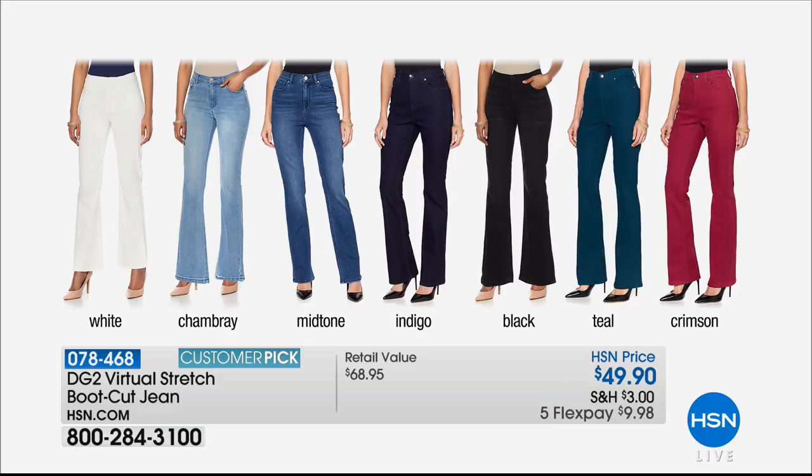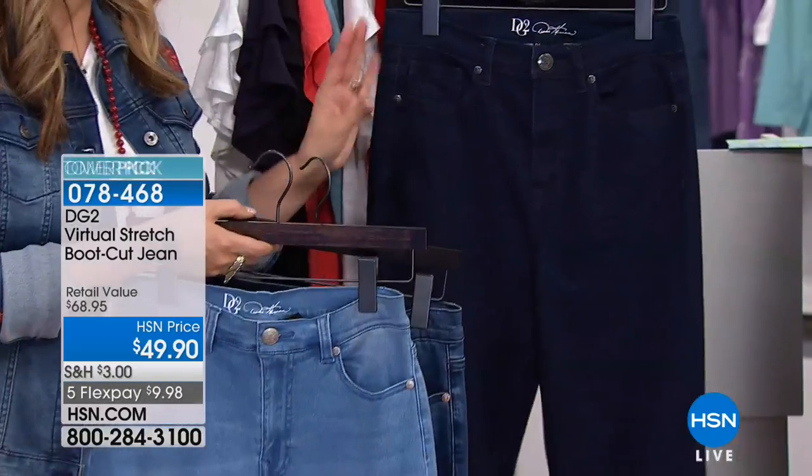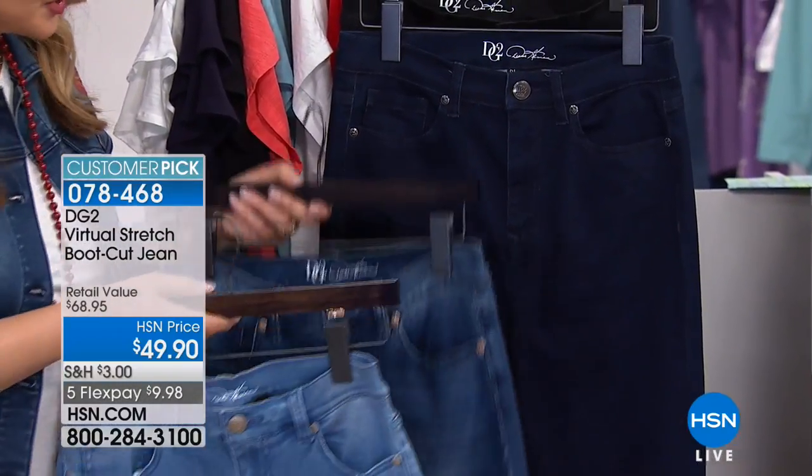So we can start with all the blues, because they're all back in stock. There's that chambray, and you can see the mid-tone. And then we also have the indigo, which looks really dark in that image, so we'll show it to you live. It is a saturated indigo. In this indigo, there aren't any whiskering, so it is that true blue through and through. Yeah, so that's the indigo.